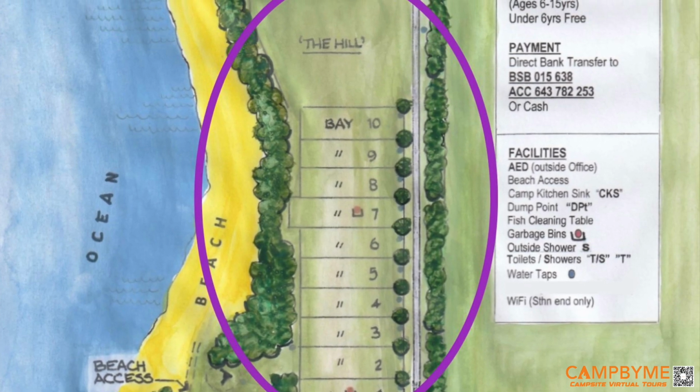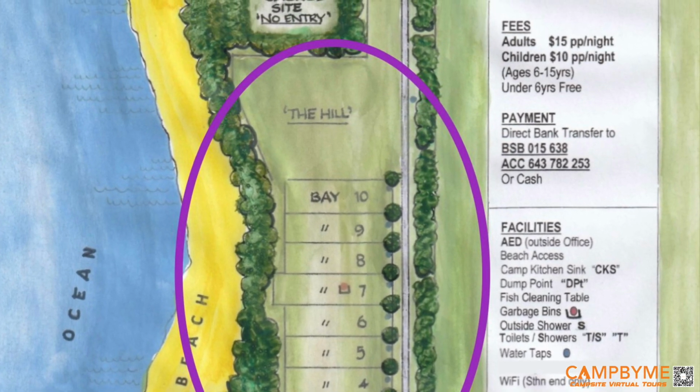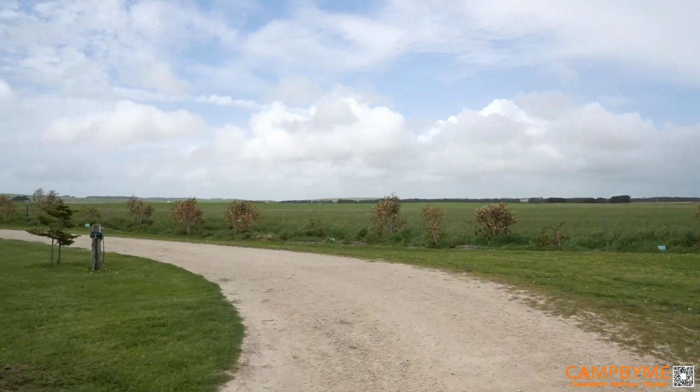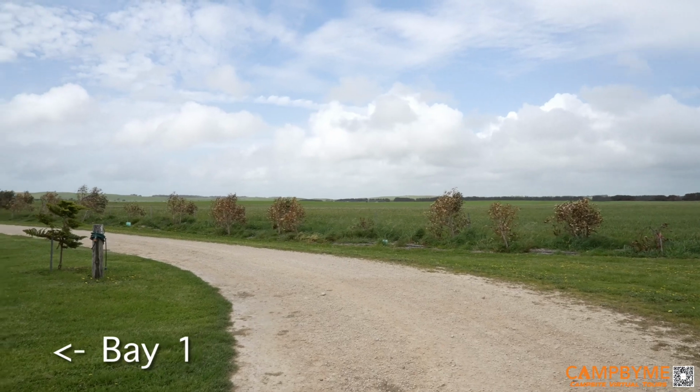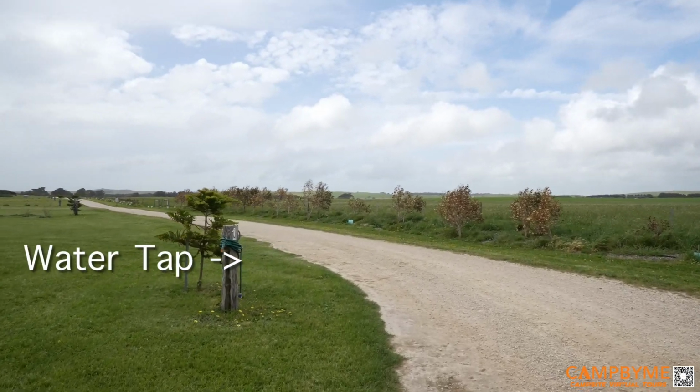So we're going to check out all the bays. There's 10 bays and the hill. Let's go have a look. Past the dump point, here we go, round the bend. This is bay 1. Straight away, you'll see the number and there's a water tap.